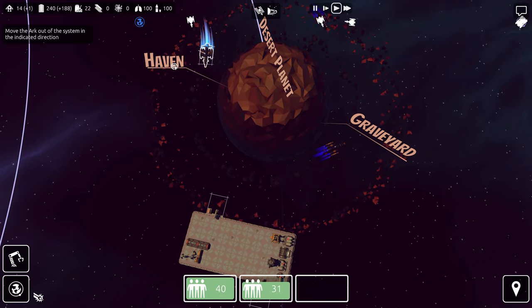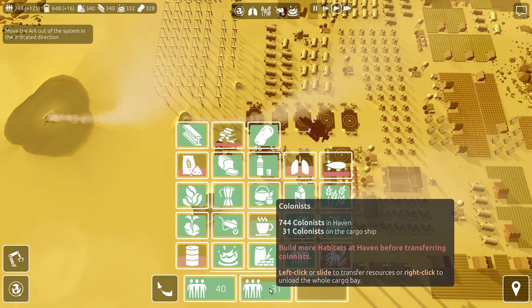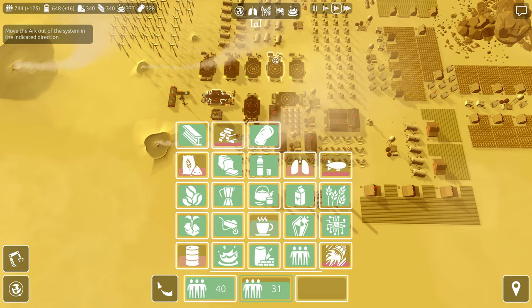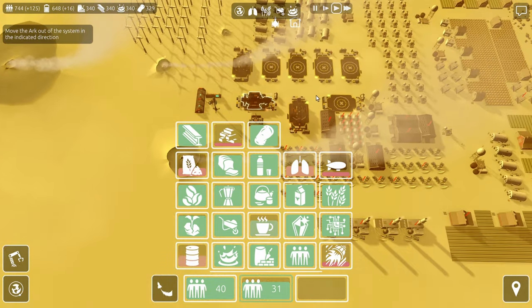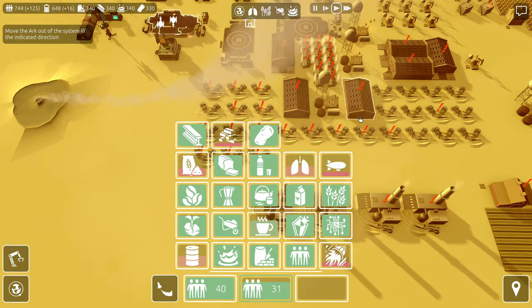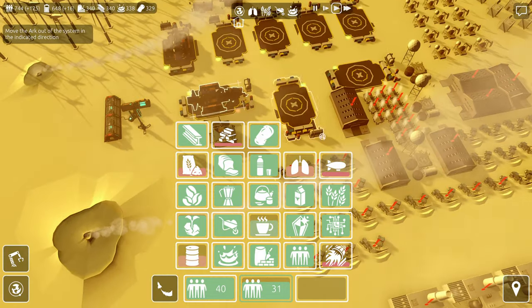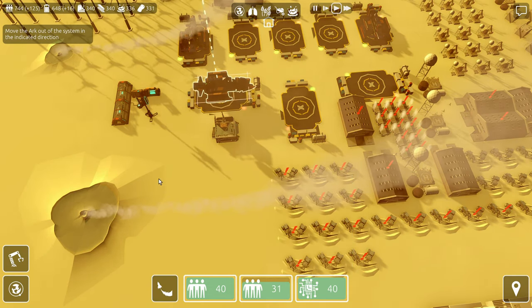I'm not sure how much room there is for housing and stuff on Haven, but we'll empty this one if we can. And I actually have no spare capacity. This thing is at its limit. Haven has reached its population limit. And that's okay. I kind of wanted 1,000 people here, to be honest, but it's okay that we don't have that going on. We're going to take computer chips, a full bay of computer chips with us.